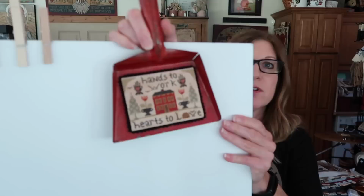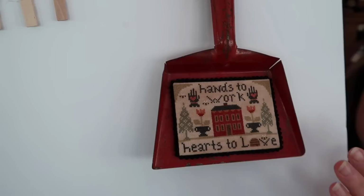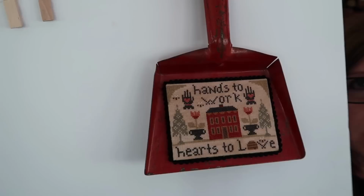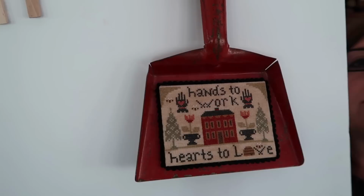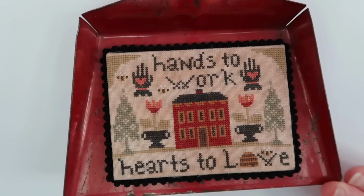This is a little dustpan. I don't know if it's a child's dustpan. I heard someone say one time that these were kept by the fireplace, so if some ashes got on the hearth, you could sweep it up into this little pan. I don't know. Either way, I love it, and it fit this piece perfectly. And then I used Lady Dot Creates mini pom-pom to go around this piece.